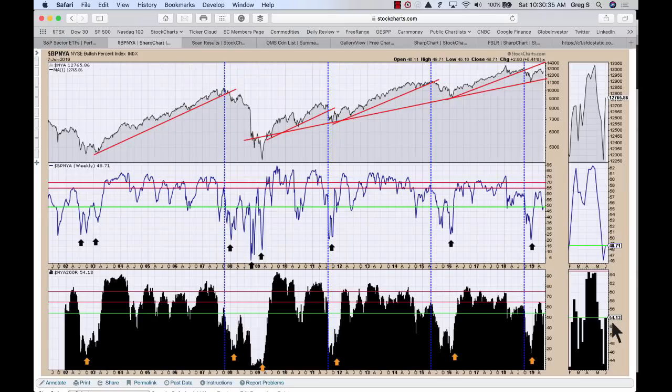Anyway, here we are at 54% on the New York composite. That's bullish after being down at 43%. So more than half the stocks are above their 200-day moving average. That was a very sharp reversal. And we only have 48% of the stocks on a buy signal. But again, this bullish percent index is a lot harder to swing.